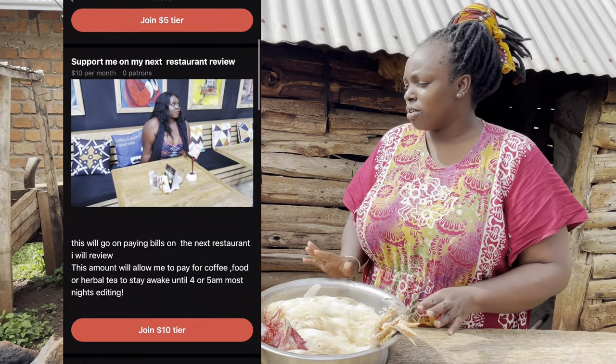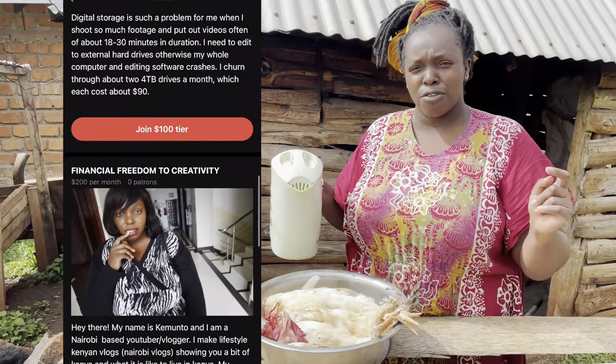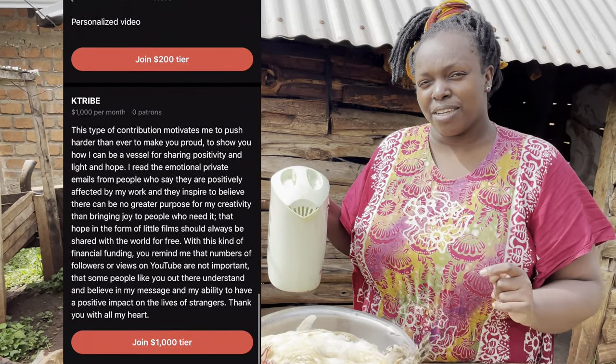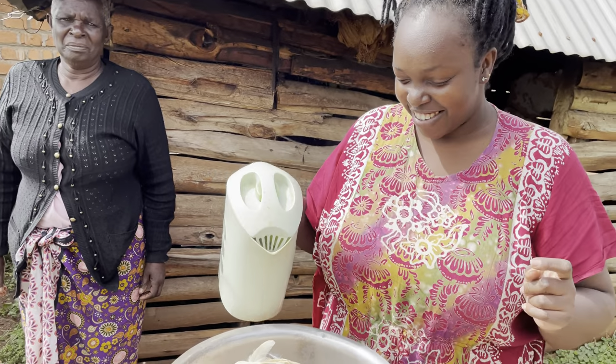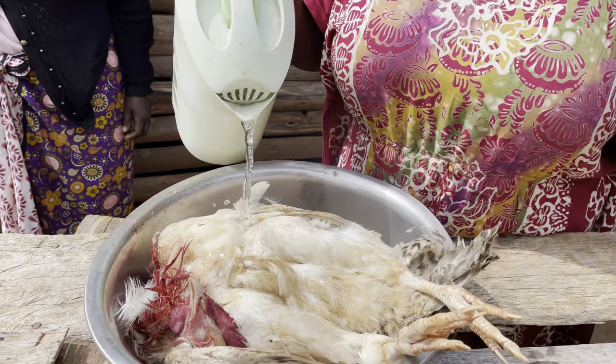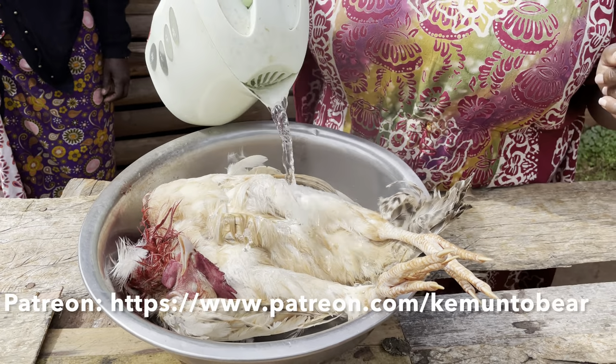So the first thing we're going to do, we have here hot water. Thank you to one of you, the caterer, for supporting us. We can boil water in the village. So what we do, we are putting hot water.